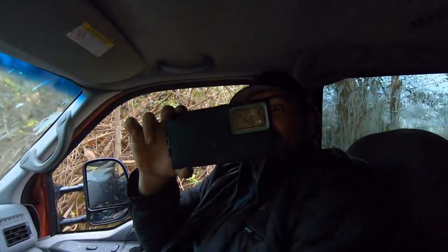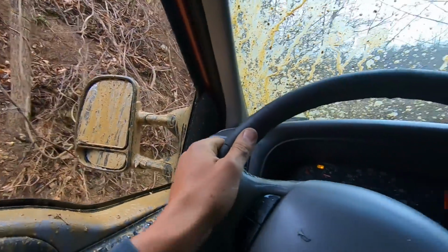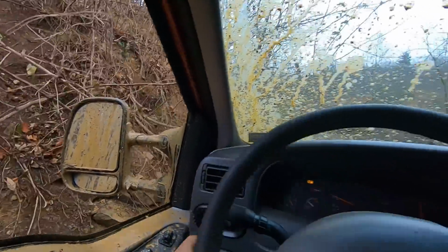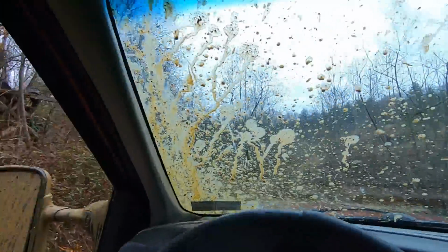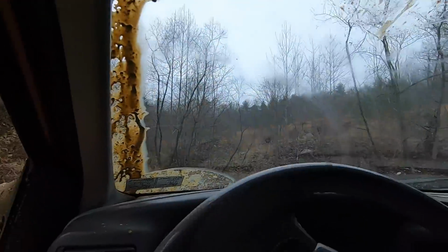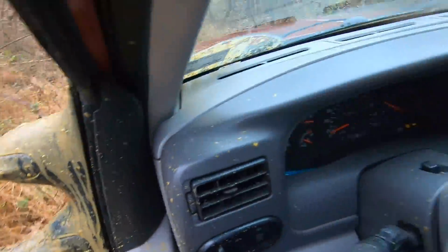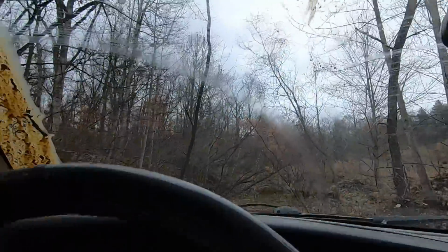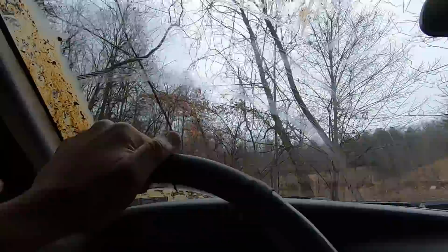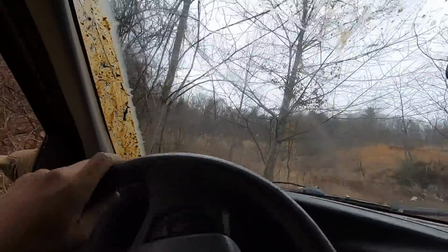I told my girl how clean this thing was inside. It was clean. And then we got mud on it. Oh, we're through. We're through. Okay. All right, we're through. Holy cow. Oh shit. Trees down.